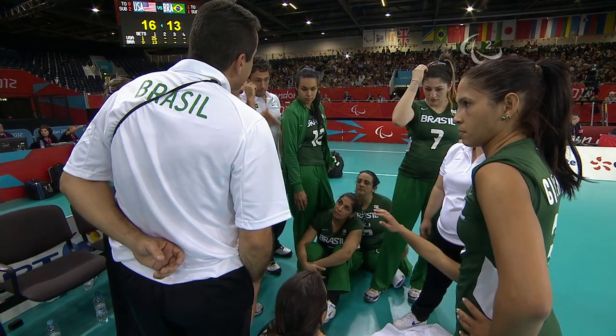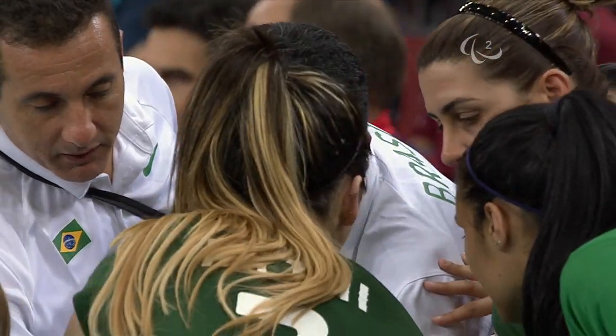Both of these teams managed to take a set from China. So the scoreline was the same, 3-1. Of course, it's the best of 5 in sitting volleyball.